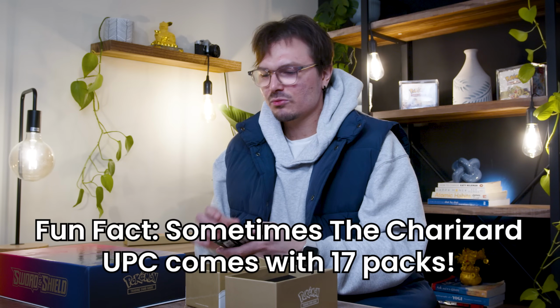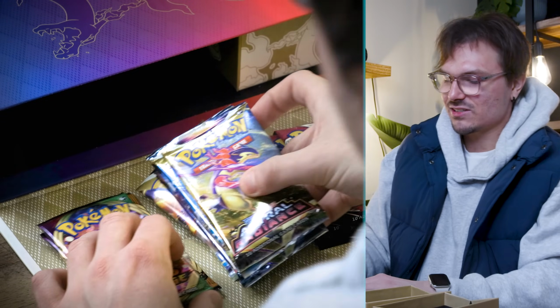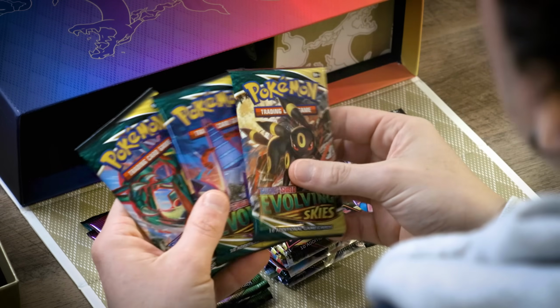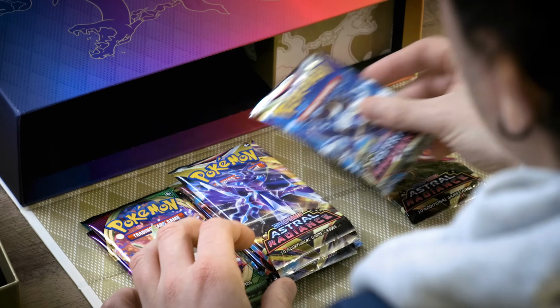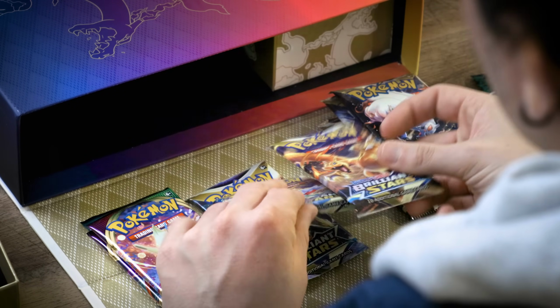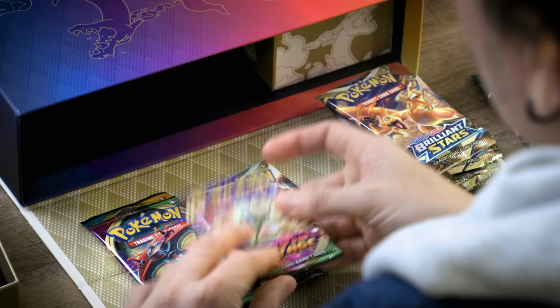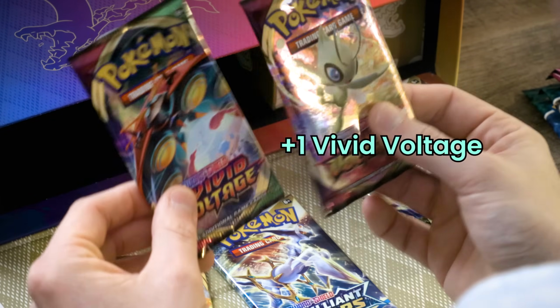Now I do think that there's something interesting about these UPCs. Sometimes they come with 17 packs, and I have a feeling that we got one of those boxes that have 17 packs. So we got the three Evolving Skies, three of Fusion Strike, that's six, seven, eight, 9, 10, 11, 12, 13, 14, 15, 16, 17. So we did get an extra Vivid Voltage pack with this box opening, which is pretty cool.